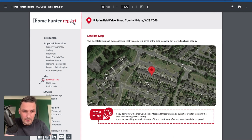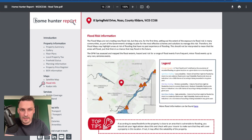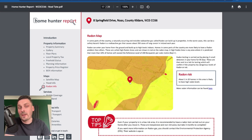On the satellite map, you can see what's going on around it. Plenty of green space around the property. No big factories or anything nearby that might catch you off guard with early morning deliveries and so on, causing some noise. It doesn't appear to be on any floodplains, and there haven't been any flood events nearby recorded on flood info. So that's all good news. It means you won't have any trouble getting insurance there.